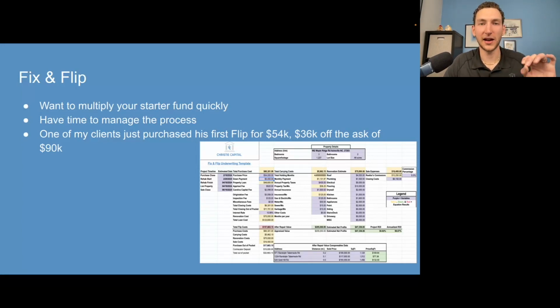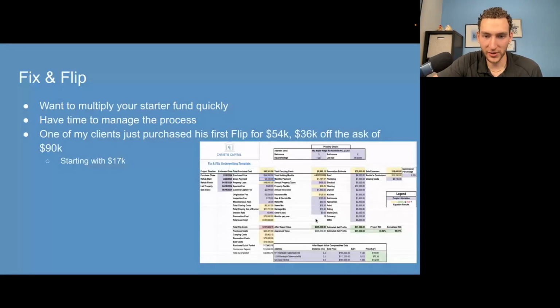It was not advertised on Zillow or Redfin or Realtor.com. It was off market, so I helped him find that. He started with $17,000. That was his total out of pocket. You can see it right here where my cursor is, sale costs. Purchase out of pocket, $17,663. So he started with $17,000.